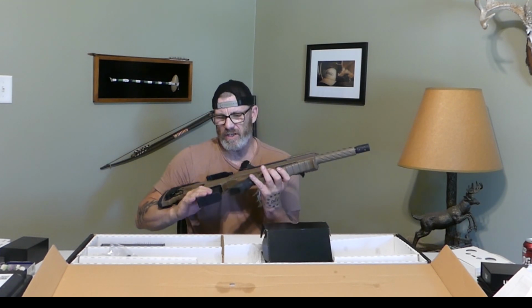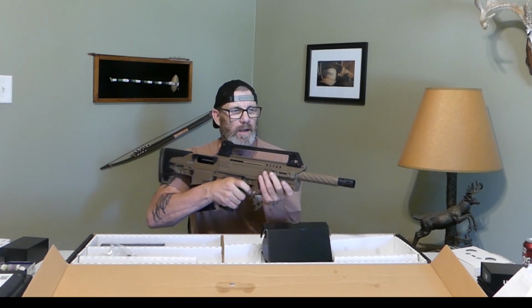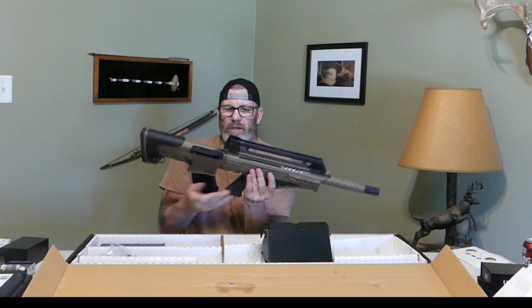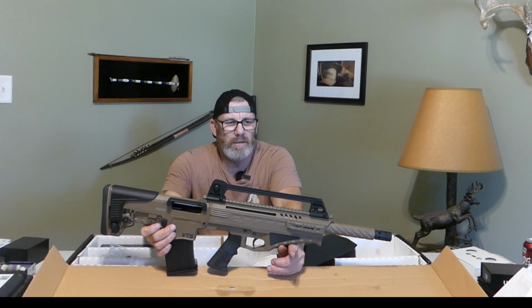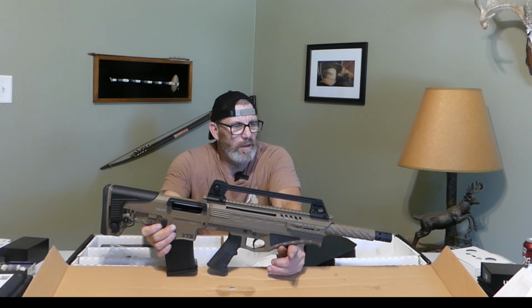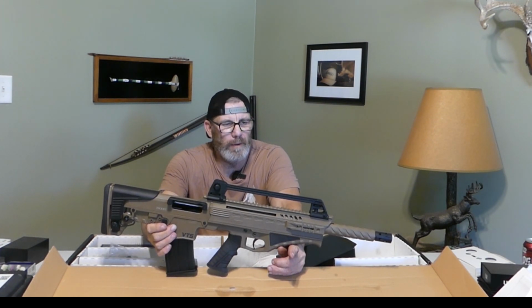So yeah, it's just a tactical shotgun, really. You're not gonna go out and shoot birds and stuff with this, but it's for home defense and tactical use. So I thought for the price, you couldn't beat it. Even if it is a pile of shit, we aren't out a ton of money. If it was something that I spent $700-800 on, then yeah, I'd be a little bit more upset about it. But for $300, I couldn't really pass it up.